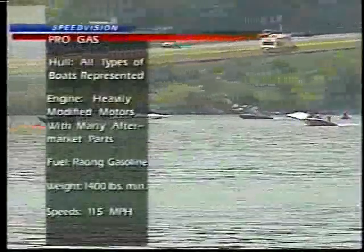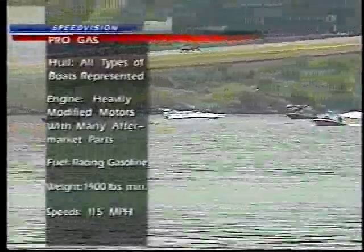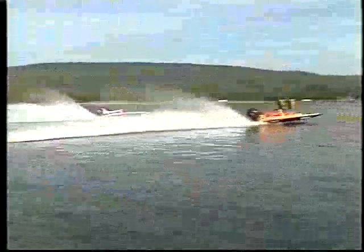Well, thanks, Dave. And there's a look at the specs for the Pro Gas class. Any production hull, no nitrous, just racing gasoline and oil, powered by a V6 with plenty of modifications allowed. And our first set of boats up, that's Philip Hollis and Dwayne Register. Hollis in lane 1 set to face off against Register, and they take the green light.